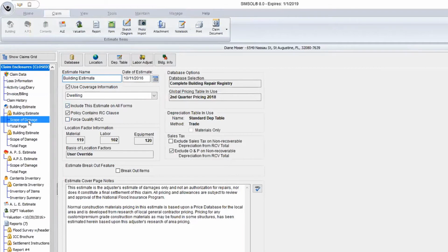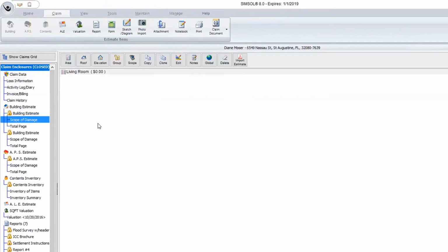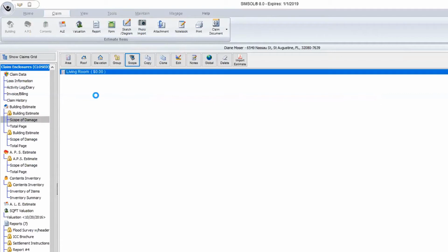Okay, I'm going to go into the scope of damage. From the scope of damage here, we're going to check on how to create a macro, okay? You want this preset before you go out on the storm site because this will save you a lot of time preparing your estimates. So what I'm going to do here is I have an estimate of living room. I'm going to double click on it. As you can see, it has zero amounts in here.